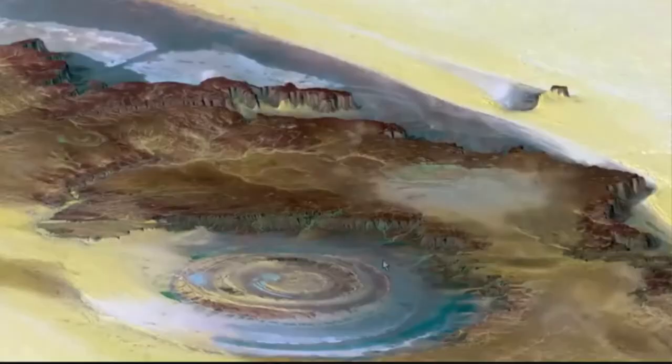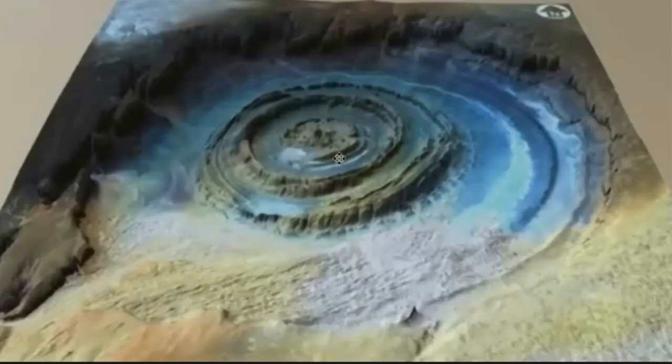The Richat structure is in this recess that's butt up against this mountain ridge. And you can see how deeply recessed the Richat structure is into this disc circle. And you can see that the sand that moved in here has created quite high mountains, and you would have to hike down into it.